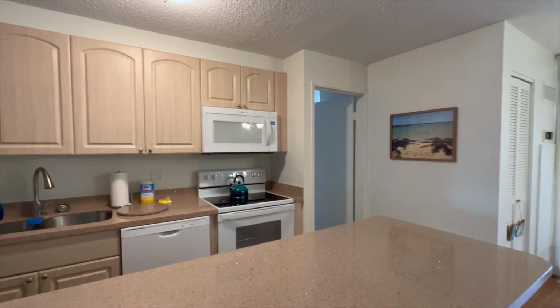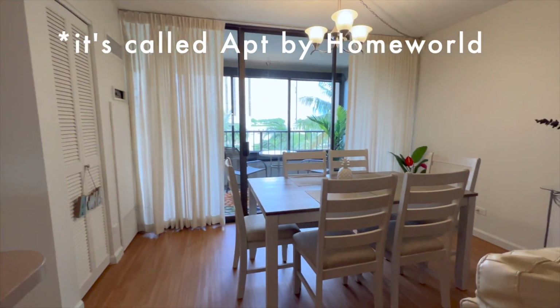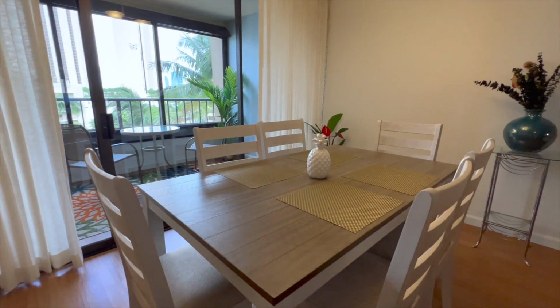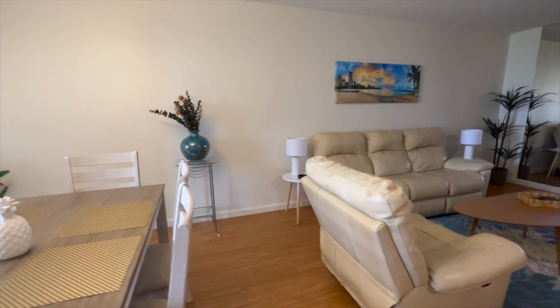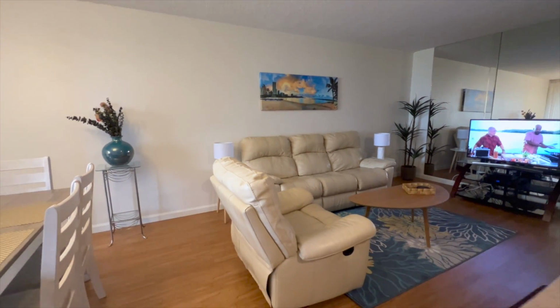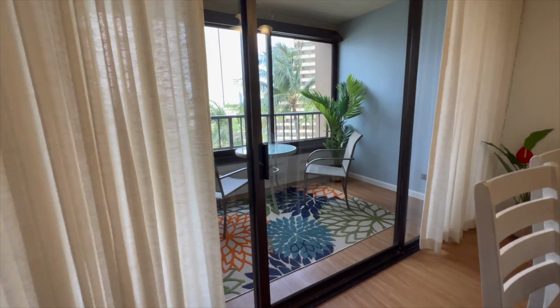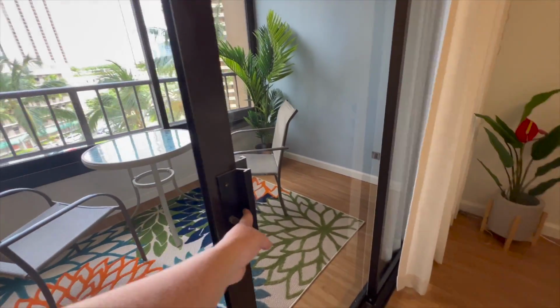So we found this store in Honolulu called the Apartment Store, and it's actually owned by Ashley Furniture, and that's where we got this fun table and chair set. Everything is just a little bit smaller for city living. There's the recliner and the sofa that we kept. It's so comfortable. We just wanted to brighten the place up and make it look a little less crowded.